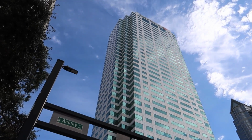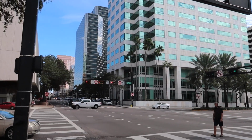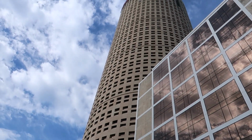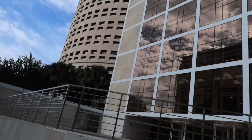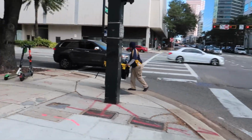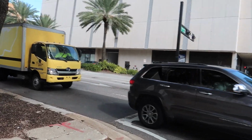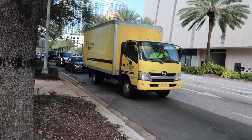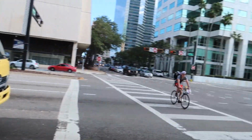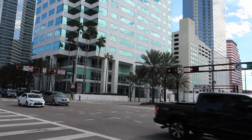This is the Bank of America, one of the taller towers in the city. You can see the palm trees up front. And this building's really beautiful. It's a round building. The whole city has a beach vibe to it. Tampa and St. Petersburg. We're actually staying on Treasure Island, which is on the other side of St. Petersburg from here. But I'm just entering downtown now, and it's pretty active.